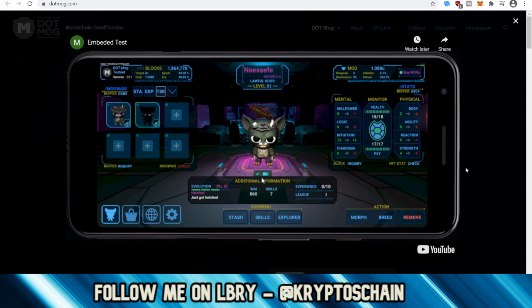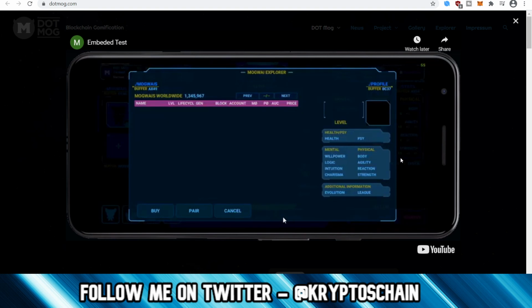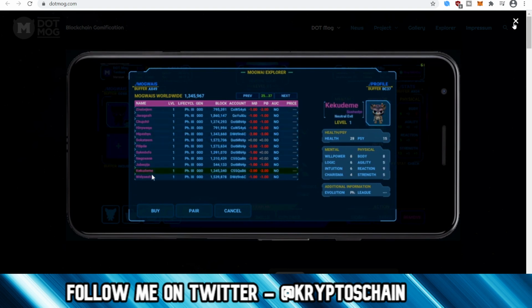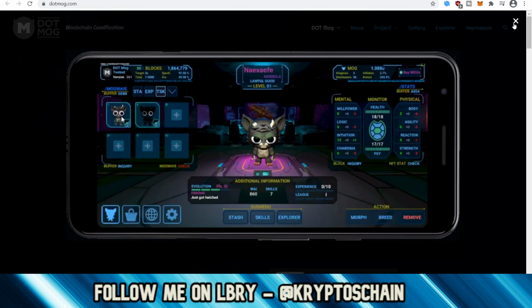So it's basically a role-playing game where you can develop a Mogwai, you can grow it, you can do missions with it, and so on, right? So again, you can see it has skills, it has the health bar there. So it's like your typical game where you're actually doing missions and you're trying to grow your character. And again, they're all going to be non-fungible tokens as well. That's another thing to keep in mind, because we are moving towards that direction. It's all about non-fungibility now.